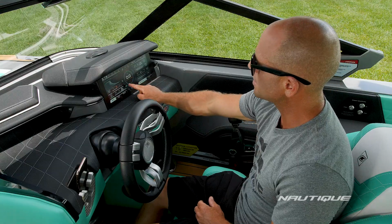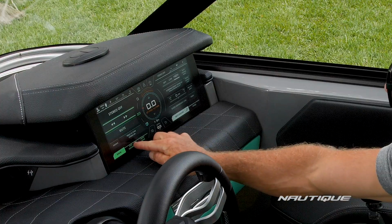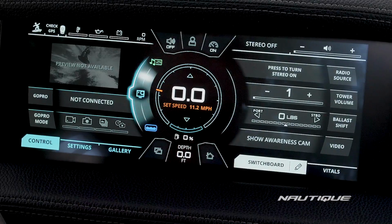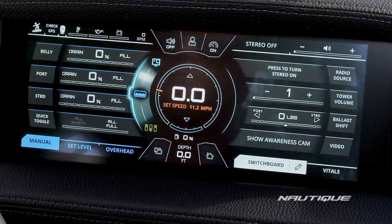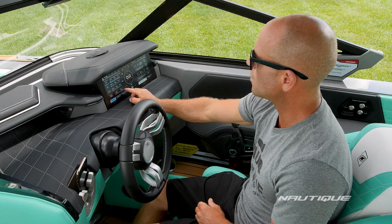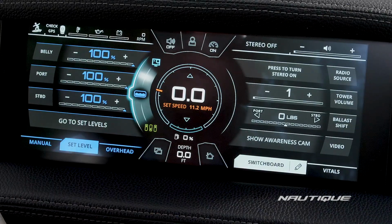Next item is our stereo. Standard on all Nautiques is zone control. Next is GoPro Integration. When you sync your camera with your Link Pan Array touch display, you have complete control of your camera from the helm. Next, we have our ballast. You can control each tank individually, or you can drain or fill all with the touch of a button. You can set customized levels for each tank.